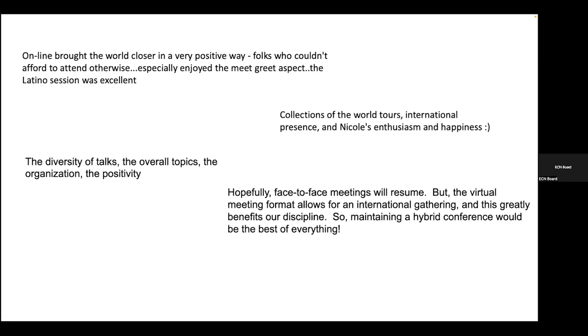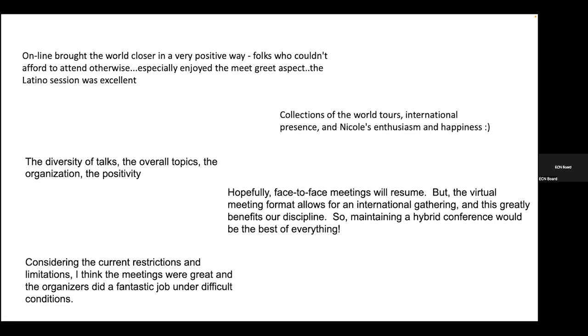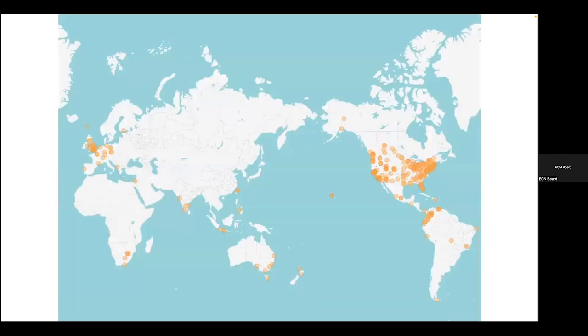Everyone basically said they wanted to go back to having face-to-face meetings, but also keeping the online aspect to include more people. And then, considering the current restrictions and limitations, I think the meetings were great and the organizers did a fantastic job putting this together within half a year of when we had time to do so.